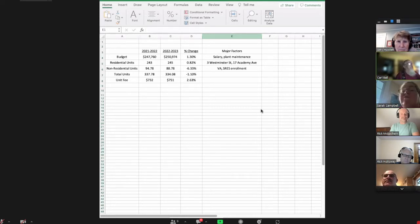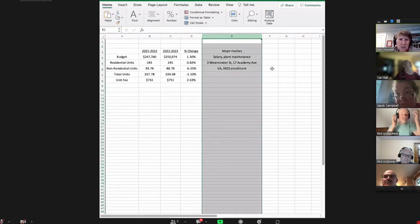Hang on just a second here. Okay, you're not seeing my... No, I'm seeing a screen that shows budget, residential units, non-residential units, total units, unit fee. Okay, so this is just a summary.